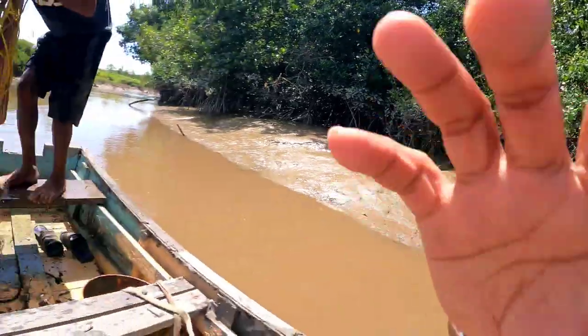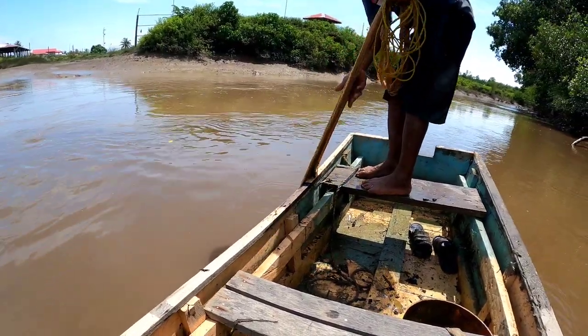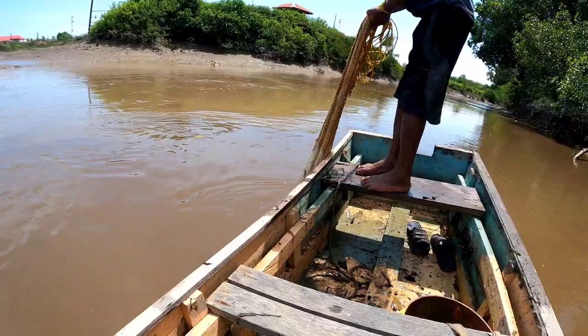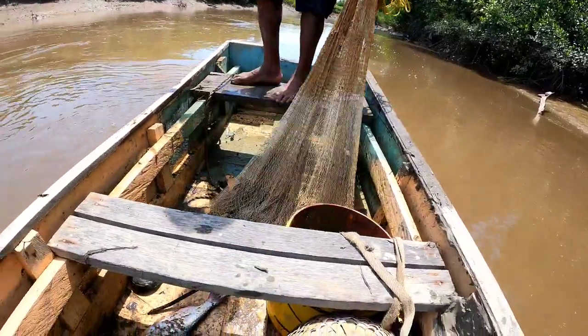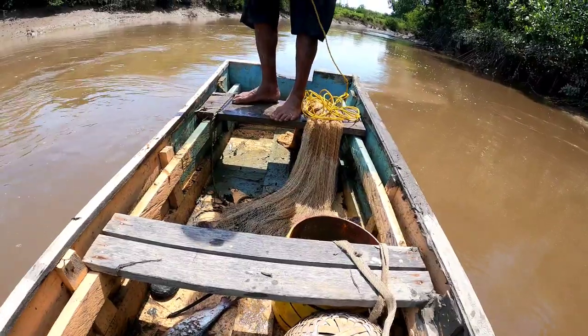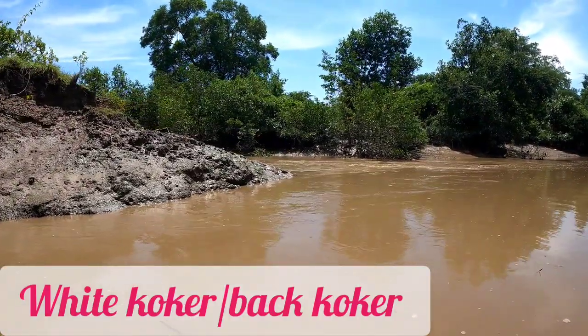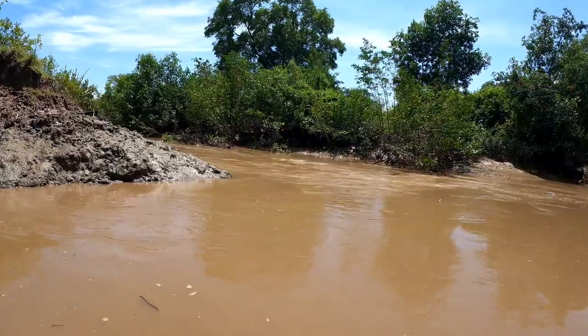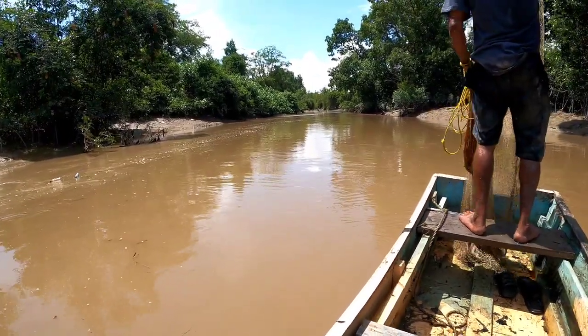So you see it here, guys. For sand fishing here. Can't get better than that. And fresher than that. Now you got fish. Now this here is the white coca. We call it white coca here. From here we don't have far more to get to the beach.